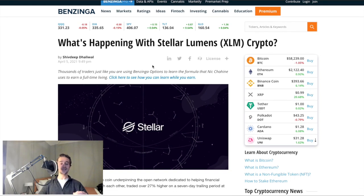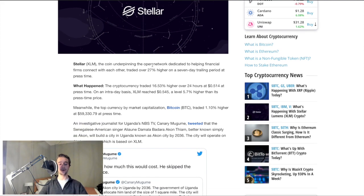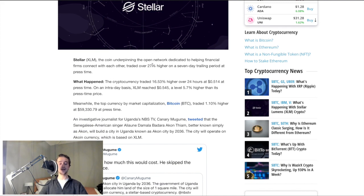And first, let's start with the beginning. What's happening with Stellar Lumens crypto? Well, as can be seen, guys, the coin has seen a strong uptrend and is trading 27% higher on a 7-day trading period at press time, which shows the potential of the coin. And don't tell yourself, oh yes, it's 27% up, I'm too late. There's plenty of room to grow, and we'll explain why.